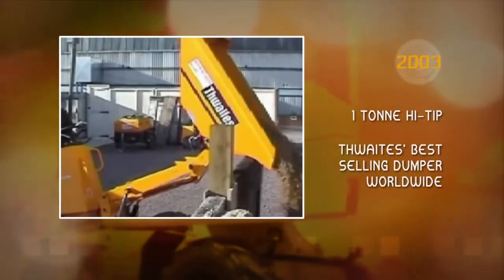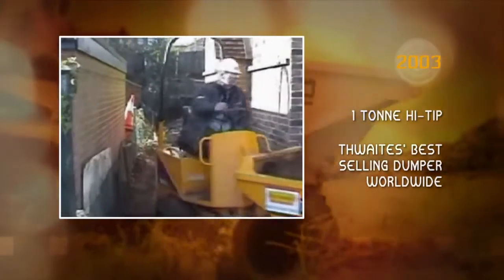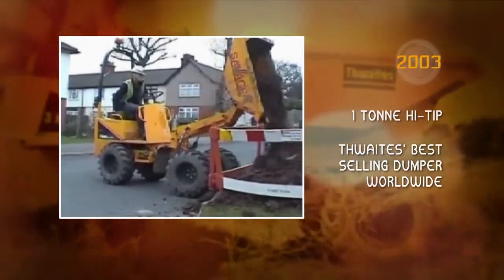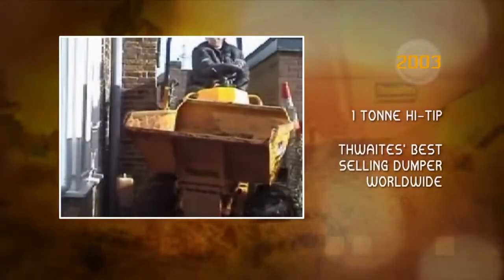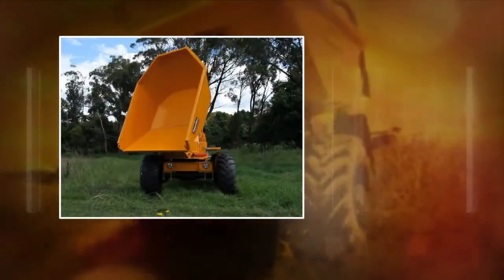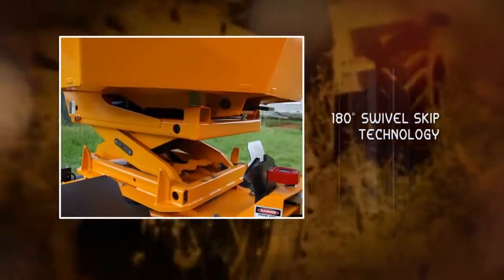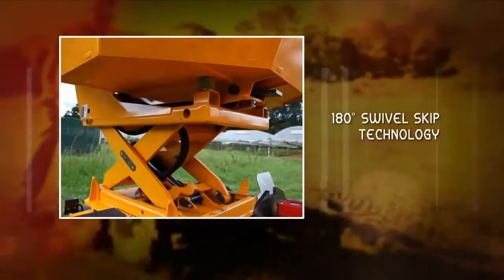With a tipping height of over 1.5 metres, plus the ability to access small confined areas and meet road registration requirements, it brings a new level of versatility to working on tight access sites. Along with the development of their 180-degree swivel skip, these innovations secured Thwaites a place in the Earthworks Hall of Fame. There are now 32 different models available in the Thwaites range, with varying skip types, capacities and transmission systems.